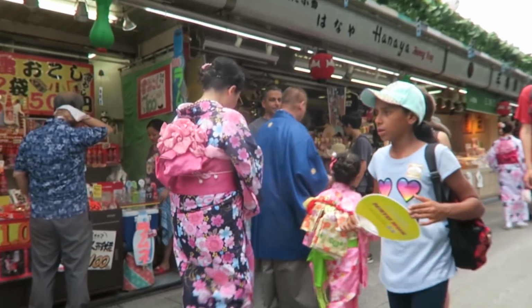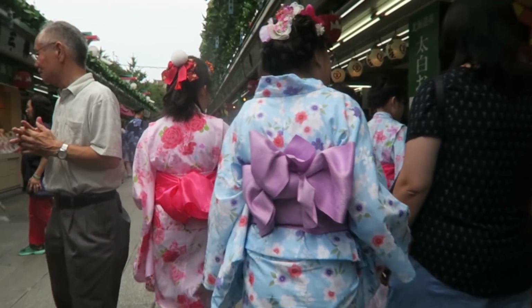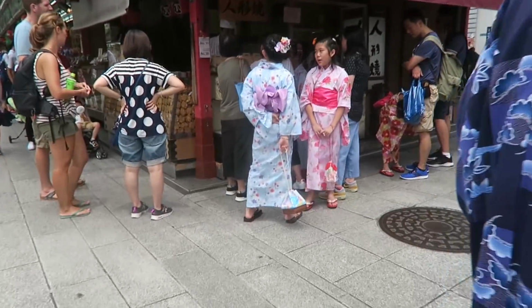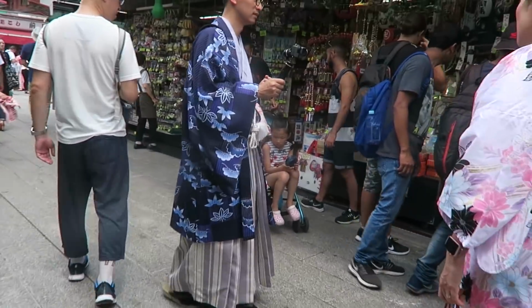One of the perks of coming here during the summer heat is that you can see some of these men and ladies and kids wearing yukatas, which are traditionally worn during the summer just to stay a little cool. Wow. They look like a Japanese movie family.